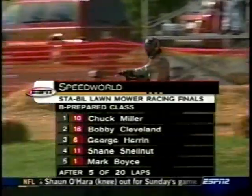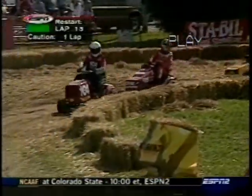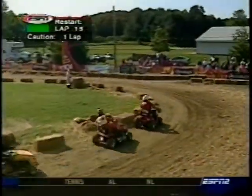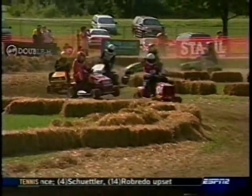Here's the way they're standing after 5 of 20 laps. Chuck Miller in the lead, followed closely by Bobby Cleveland. Finals from Mansfield, Ohio. We are restarting in lap 15, and Chuck Miller the leader. Bobby Cleveland still right there behind him. Cleveland, Miller, Herron, Shelnut, McCullough, Bonneville, Lavalette, all mowers to watch, Ted. It's going to go down to the wire, that's for sure.